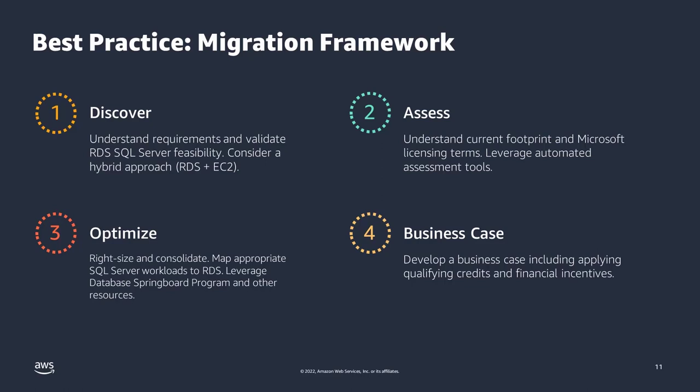Subsequently, we go through an assessment phase: your current footprint, your Microsoft licensing terms, and then we try to deploy an automated tool, which I'll talk about shortly, to assess your environment. Subsequently, we go through an optimization where we'll right-size and consolidate your environment, and then we'll map your workload to RDS instances based on your sizing. And we offer numerous programs that can help educate you during the process. And the goal of this exercise is to develop a business case so you can see what the cost would be on RDS based on the model that would have been created and what credits and financial incentives you qualify for.